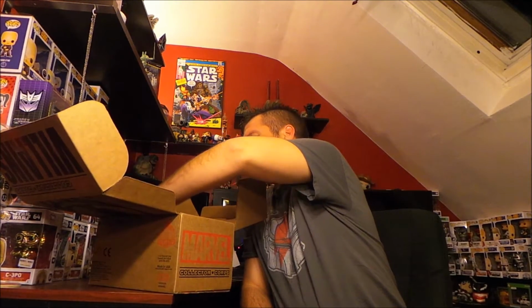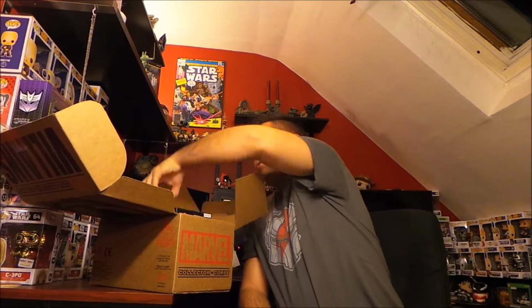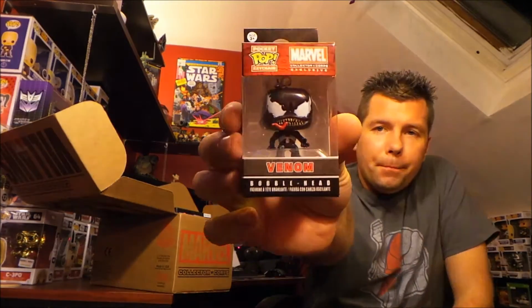Then we got an exclusive, onto the Funko stuff here. We got an exclusive Pocket Pop, which was Venom. Pocket Pops are okay. I don't like them as much as the full-size Funko Pops. But this Venom is really great. He's really detailed. He's really cool looking. And I'd almost use him if I wasn't afraid of scratching his face off with him being on my keys. So he's staying in the box.